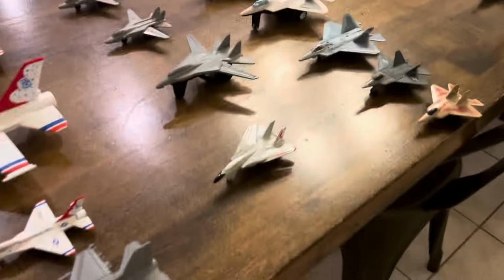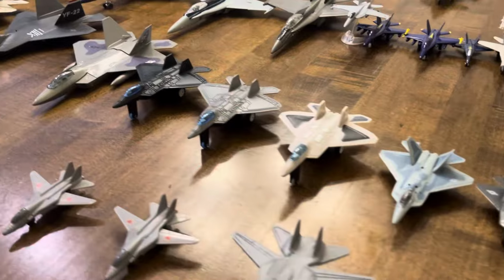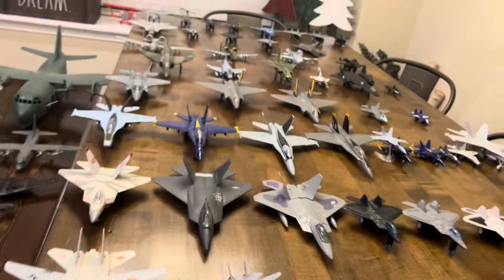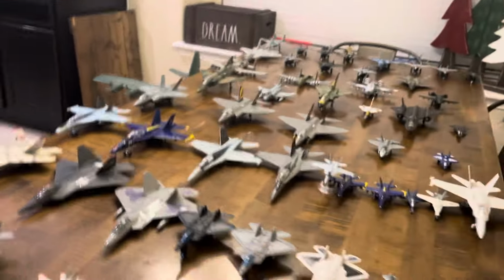Oh yeah, I forgot to do the glance of the F-14. There's the glance of the F-14 row. Then here is the glance of the F-22 row. Nice. We might have to start moving to the sides of the table starting after this F-18 one.